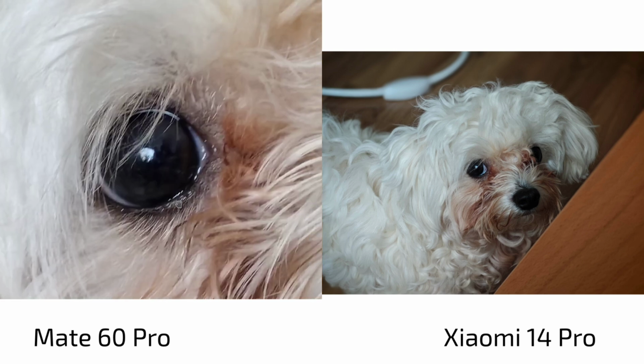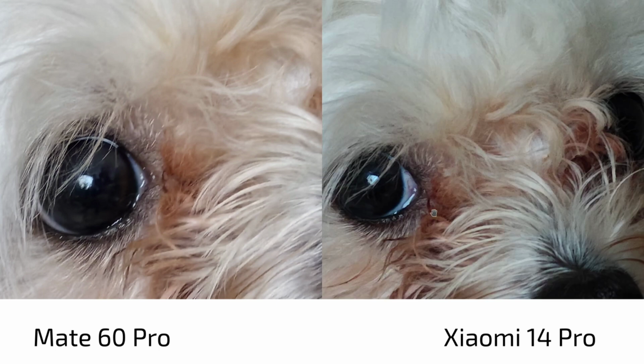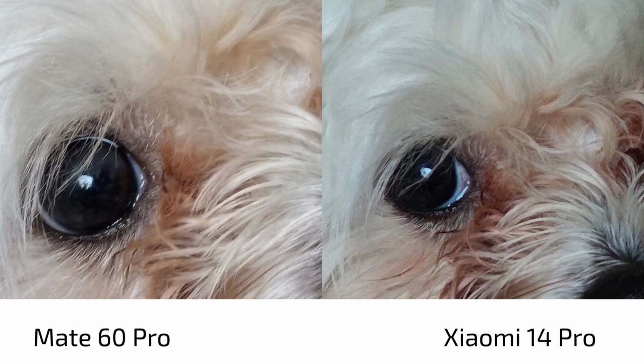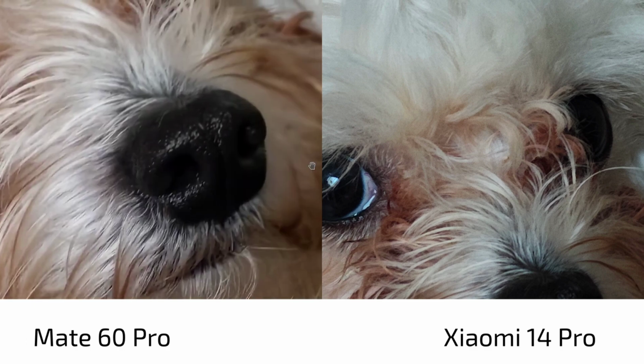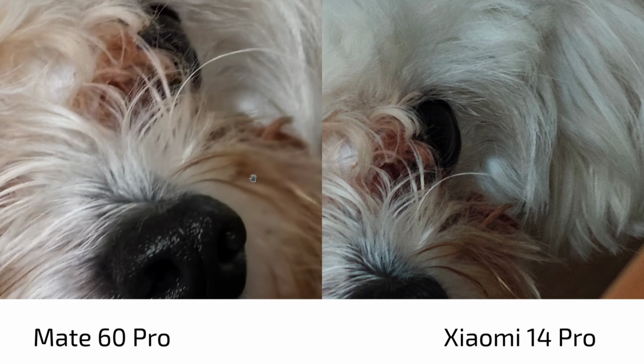When I zoom in, you can see there are some details there, but it's pretty mushy here, and I think it's denoising heavily. Where the Xiaomi 14 Pro keeps the noise in, it's also nice and detailed, a little bit sharper there for sure. It kept the noise in because we have higher ISO, but it's more detailed, as you can see here. And this is something that the Huawei is not doing.